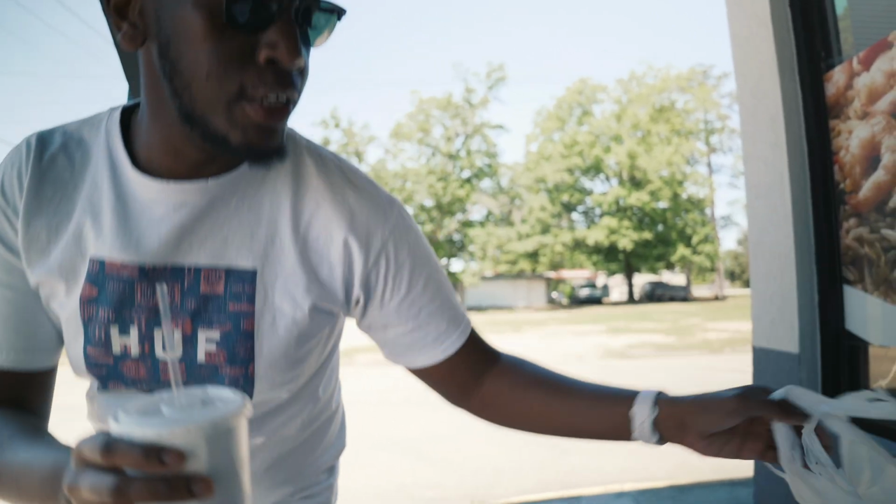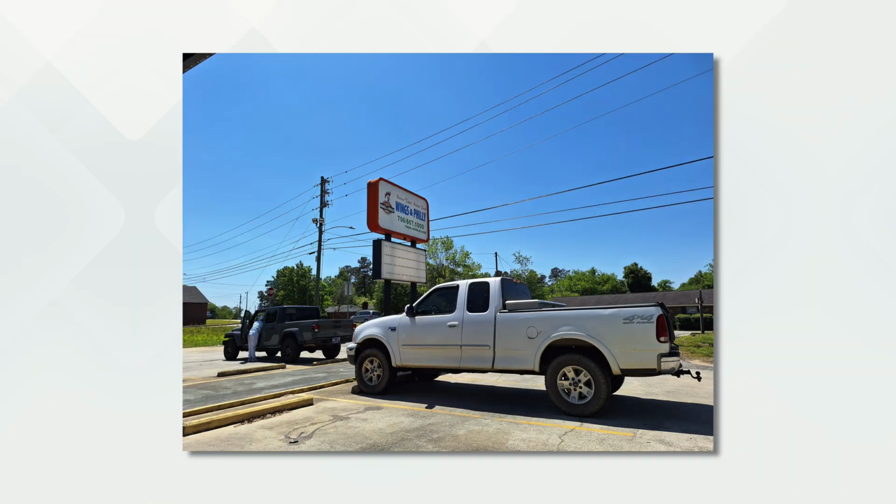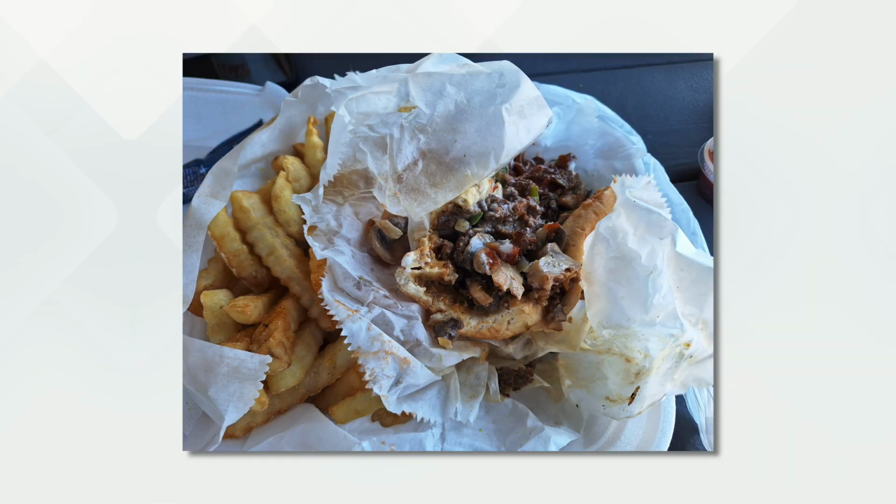So we're at my favorite Philly spot. They have the best Philly in Augusta, Georgia, in my opinion. It's over here in Grovetown. It's called Wings in Philly. You can't miss it once you search it up.